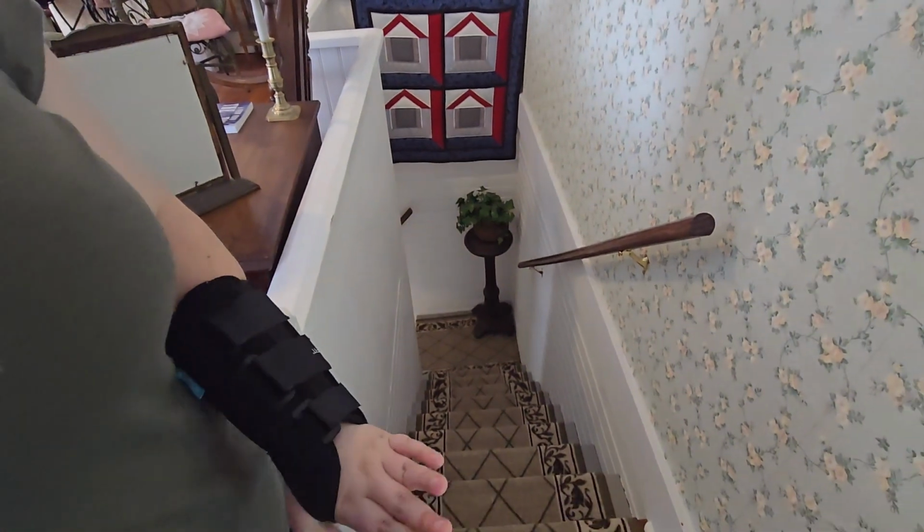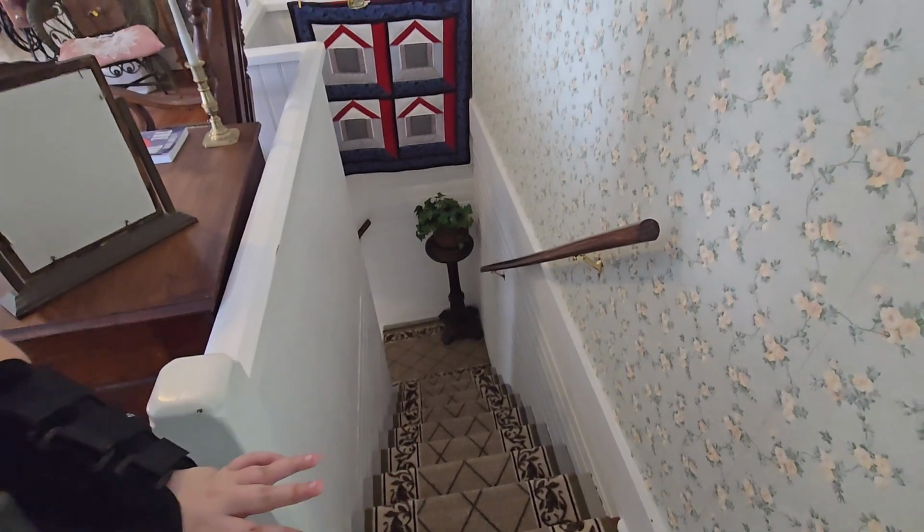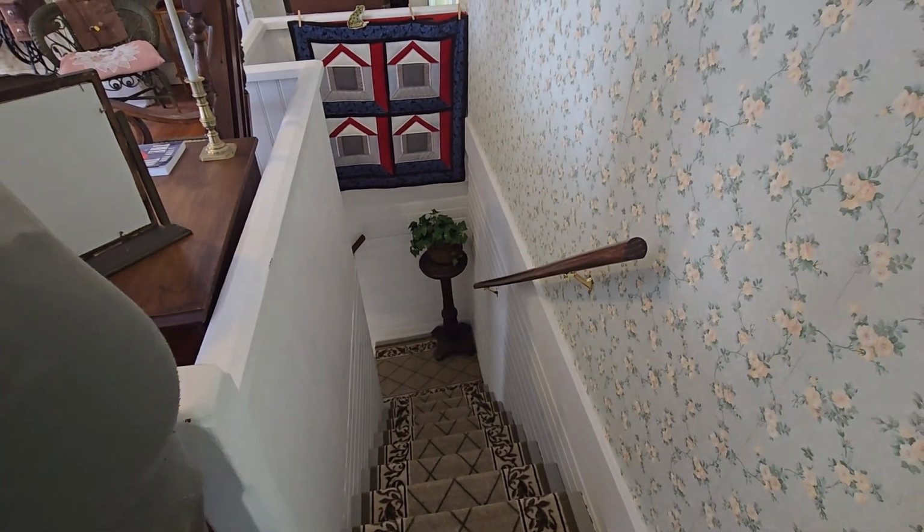You love servants' quarter stairs? The stairs fascinate me for some reason, okay? Don't judge me. Too late. You're my kid, I have to.